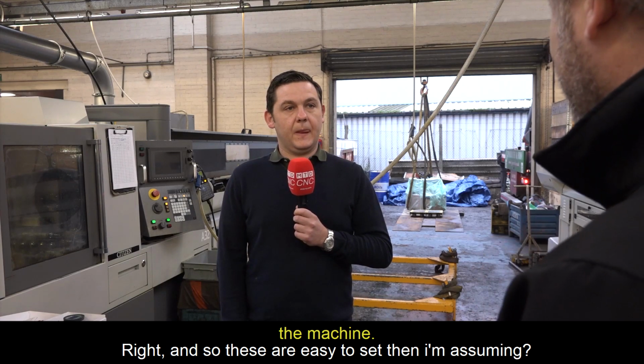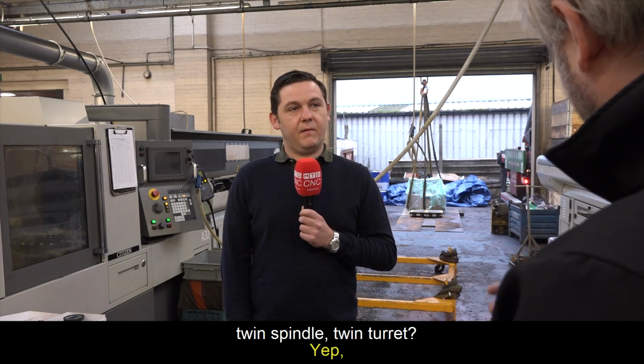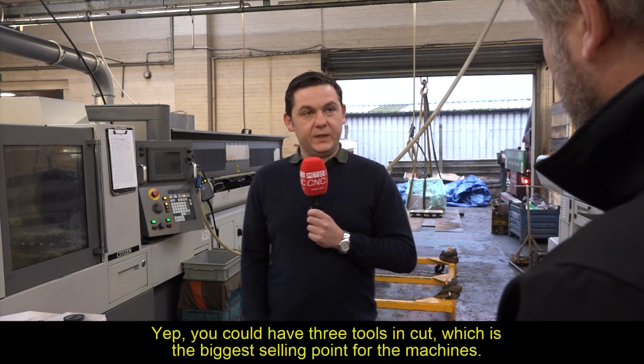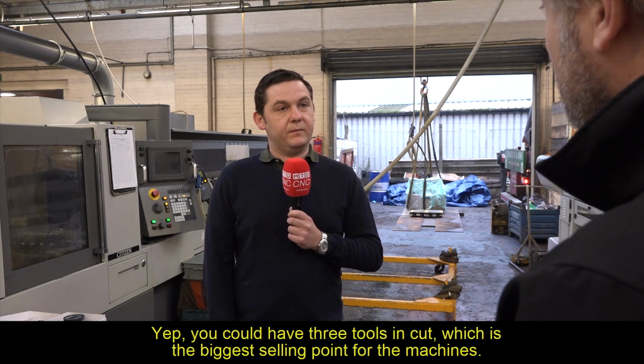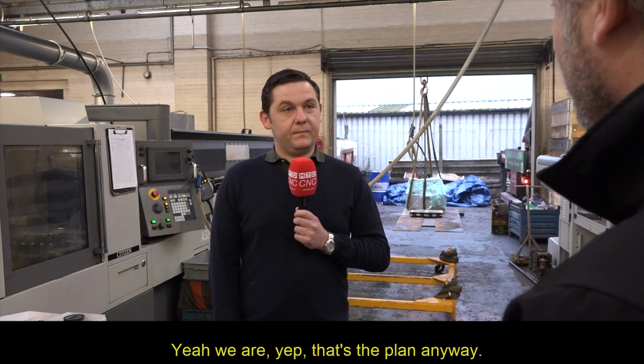Right, and so these are easy to set then, I'm assuming? Yeah. And with the BNE 51 MYY, get that right? Yeah. Twin spindle, twin turret? Yep, you could have three tools in cut, which is the biggest selling point for the machines. Right, so essentially you're doing simultaneous superimposed machining. Yeah, we are. That's the plan anyway.